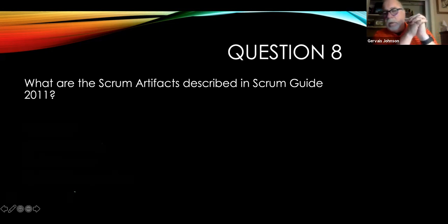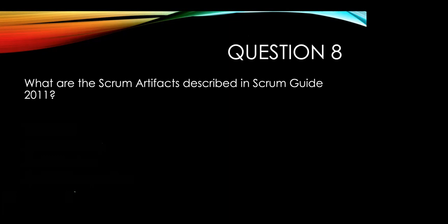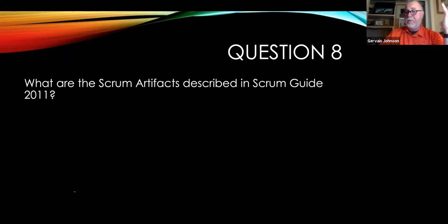What are the Scrum artifacts described in Scrum Guide 2011? The artifacts are the same. MRD. What? Oh, funny, Ron, funny. Oh, only the PRD, right? Yeah. Right. There's very few artifacts.